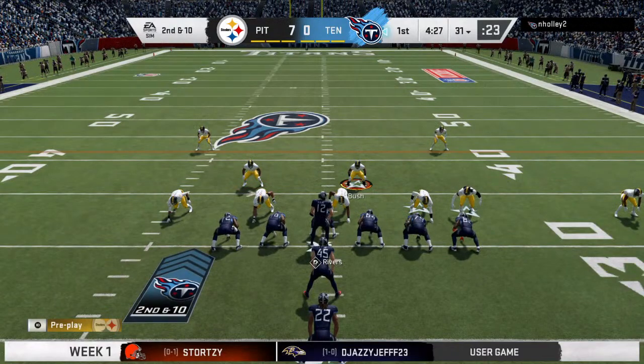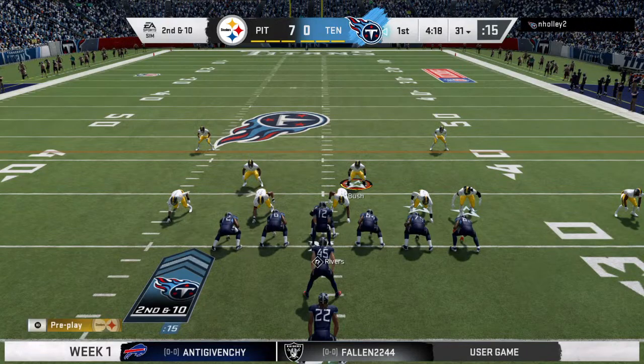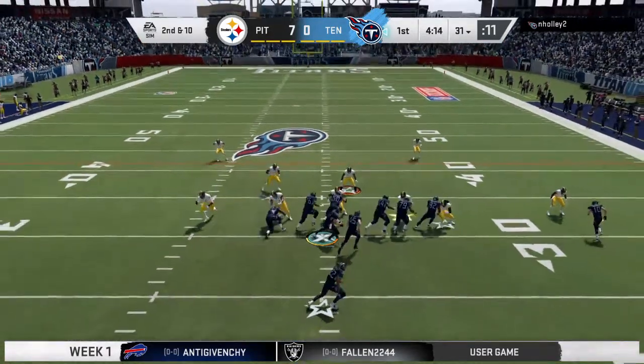Watching you find. I want that. Give me that ball, defense. Under 10, 10. Watch the twist.